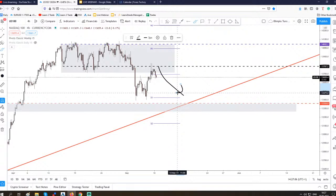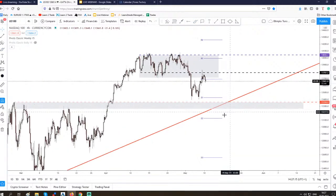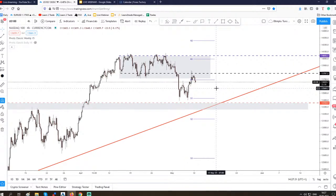So the bias is still bullish. The index Nasdaq US 100 is located and traded far above this major uptrend line, so the bias is still bullish, but we need confirmation here. We really need a good entry here. So once I have a good entry with a good risk to reward ratio, I will send you the signal into the VIP Telegram group, guys.